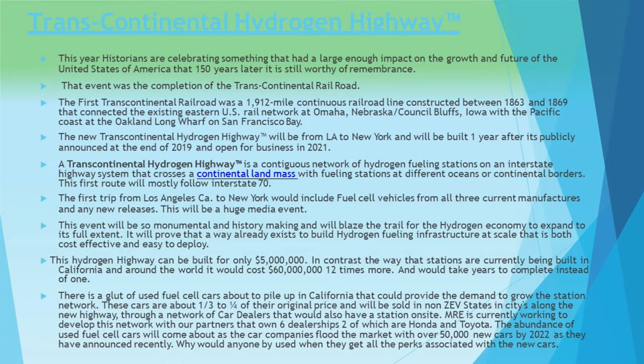The new Transcontinental Hydrogen Highway will be from Los Angeles, California to New York, and will be built in 1 year after it's publicly announced, which is a slide I wrote about a month ago. We've actually advanced the announcement up to, since I'm talking about it now, I guess you could say it's today, but we're really going to do a big hoopla about it on Earth Day. And again, on May 3rd, I'm speaking in Washington, D.C., and that's going to be a live broadcast at an environmental meeting. So we're going to be really saying it's announced then.